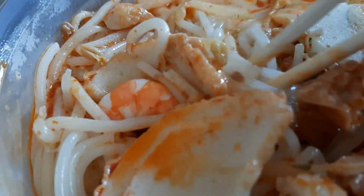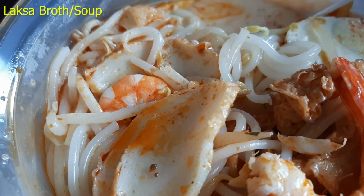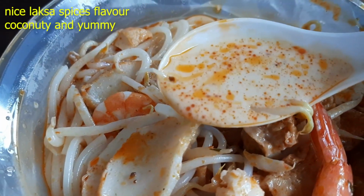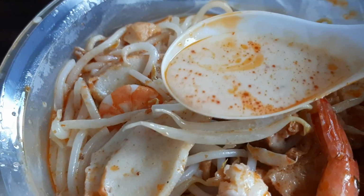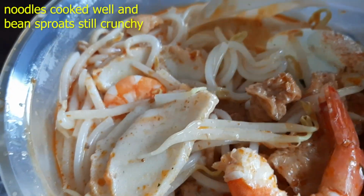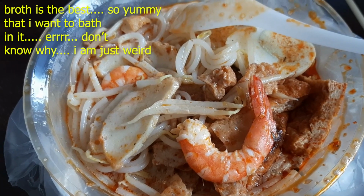But what you come here for is actually the broth, the Laksa soup. Look at this. It's coconutty, it has spices, it's spicy. The noodles here are also done well. How do I say this? It has a nice bouncy texture to it. The bean sprouts are also still crunchy. And then you have this delicious Laksa broth, which really is yummy.